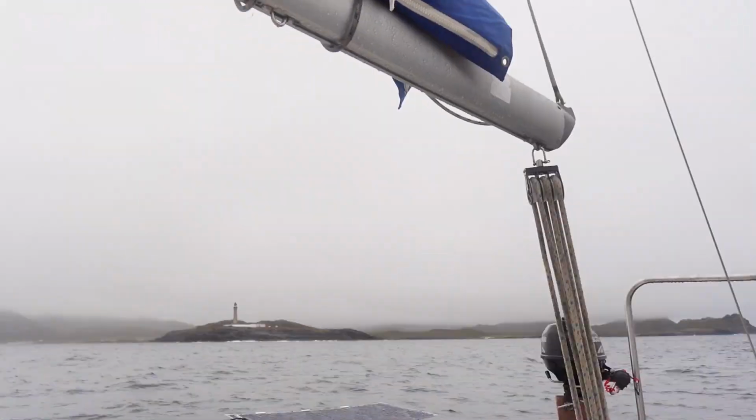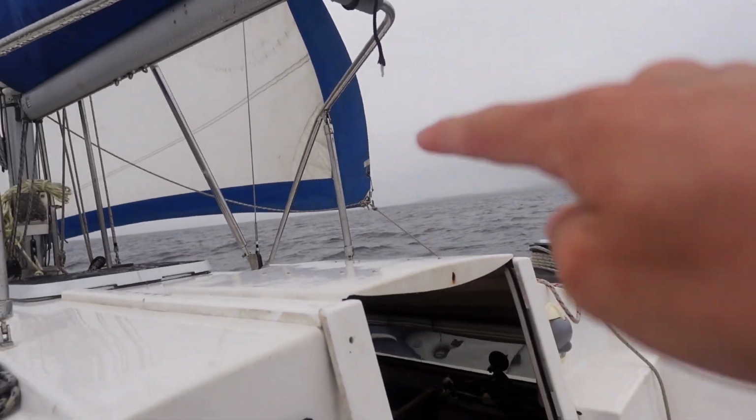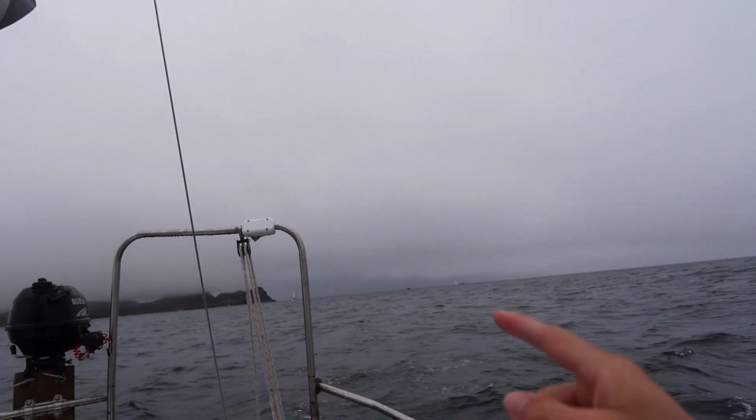Right, we're just rounding the lighthouse over here. So this is the mainland still, and then we're heading straight down there. We've gone back dead wind again. We were going across it when we came around there.